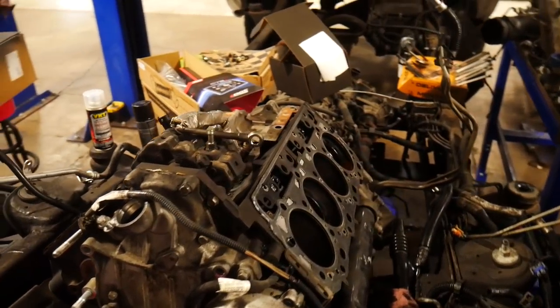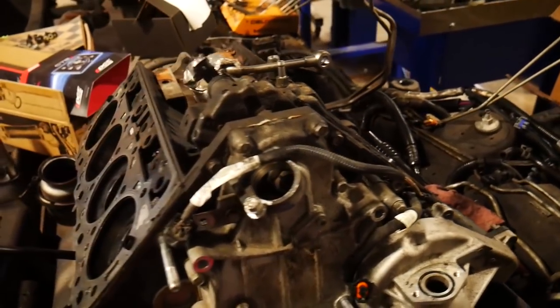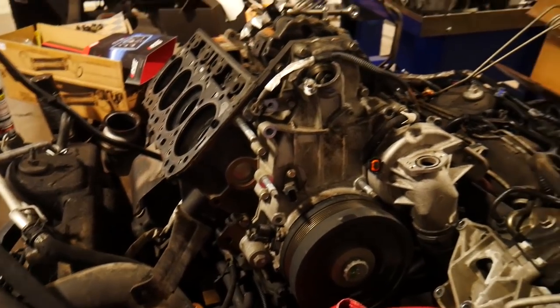So we're gonna get everything going and let's look through and give you guys just an update on what is going on, where the Duramax is at right now. So as of right now, heads are off. As you saw, I don't know if you saw in the background with the turbos there on the bed of the truck, the heads just got back from the machine shop. So we got those done.